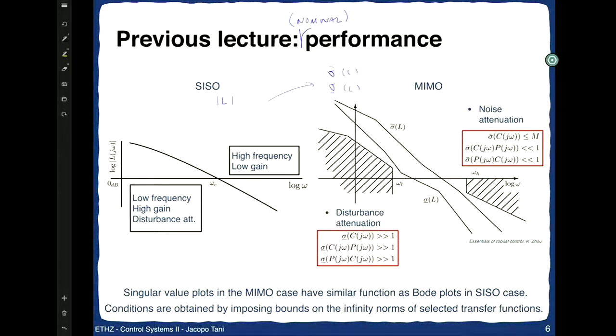And so we noticed that these conditions were obtained how? Now, we focused a lot in this course on these sensitivity functions.